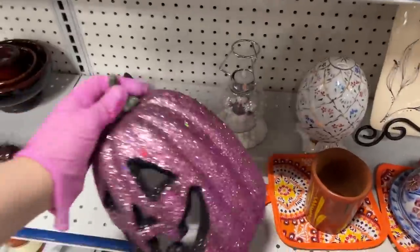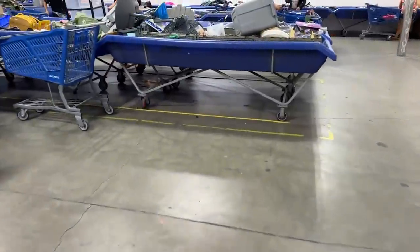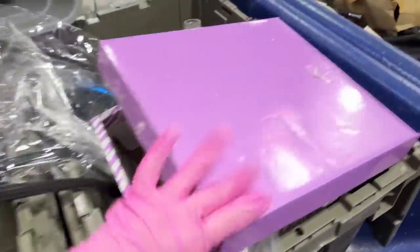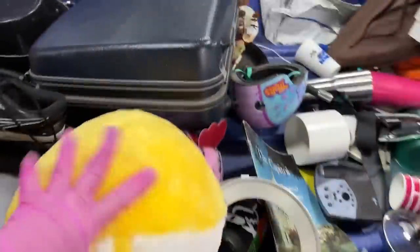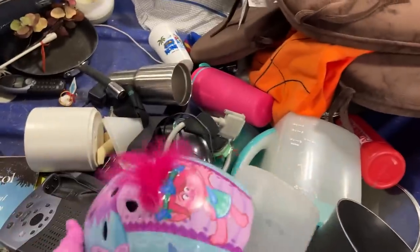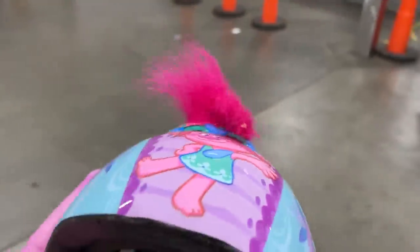First things first, sparkly pumpkin. Somebody created that. And that's really cool. All right. Oh, wow. Look at all this. Got some glasses, some buttons, some earrings, some glasses. Care Bear. What? He's so cute. He does something. He's animatronic Care Bear. Says Angry Bird, Troll's Helmet. I always find the cutest little helmets. A Poppy Helmet, I mean, that's so cute.